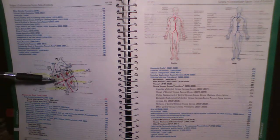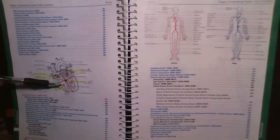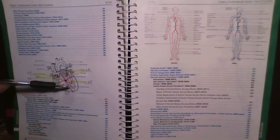You could have a pacemaker just in your right atrium, just in your right ventricular, or you could have it in both, or you could have it in all 3. Or you could have it in 2, the atrium and the left ventricular, or both ventriculars, right? So there's a combination.